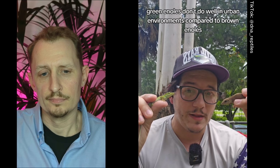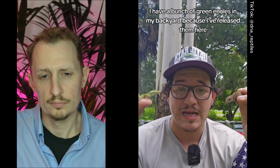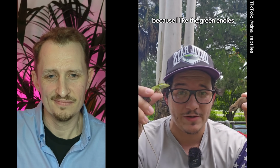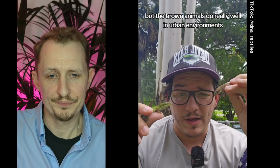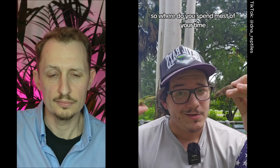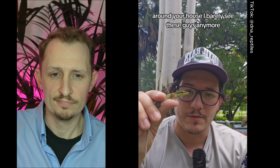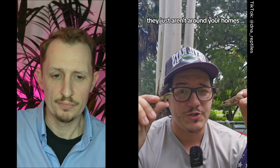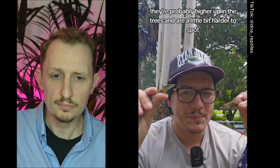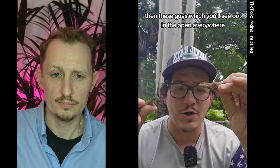Green anoles don't do well in urban environments compared to brown anoles. I have a bunch of green anoles in my backyard because I've released them here because I like the green anoles. Look how pretty that is. But the brown anoles do really well in urban environments. So, where do you spend most of your time? Around your house. I barely see these guys anymore. And it's not because these guys are endangered or even close to extinction. There's still a ton of them. They just aren't around your homes. And if they are, they're probably higher up in the trees and are a little bit harder to spot than these guys, which you'll see out in the open everywhere.